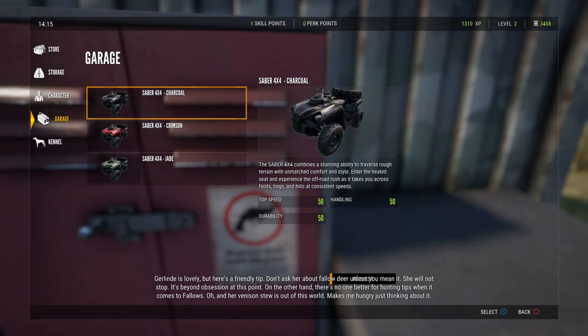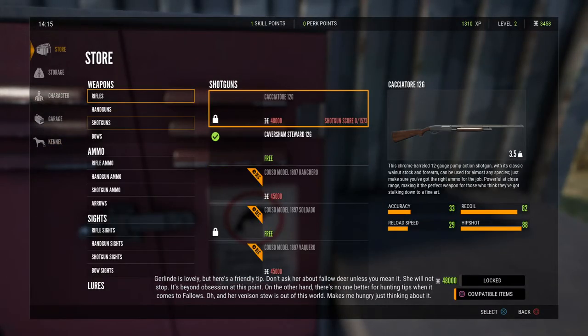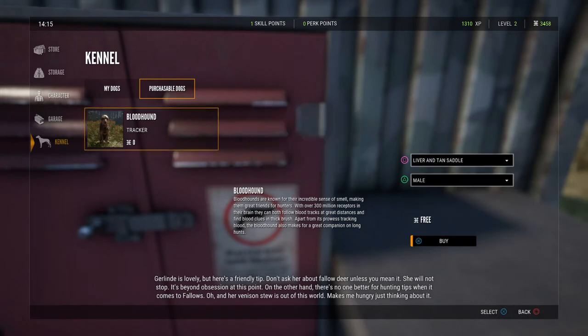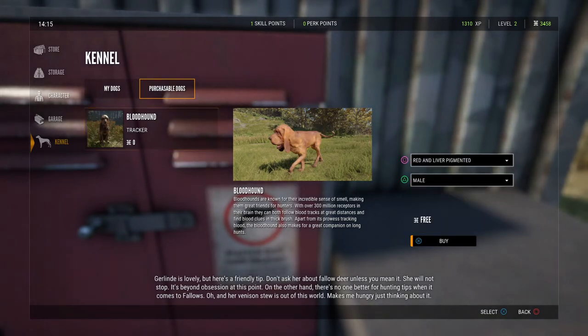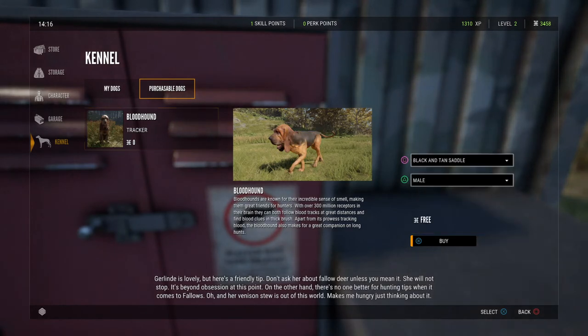Gerlinde is lovely, but here's a friendly tip. Don't ask her about fallow deer unless you mean it. She will not stop. It's beyond obsession at this point. On the other hand, there's no one better for hunting tips when it comes to fallows. Oh, and her venison stew is out of this world. Makes me hungry just thinking about it.